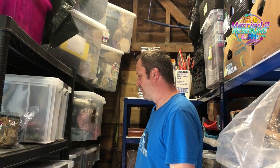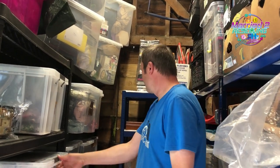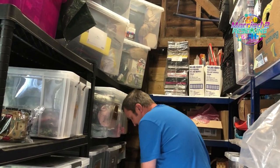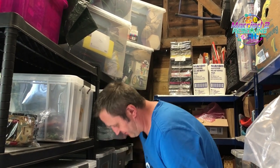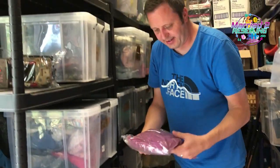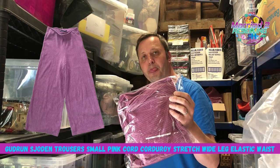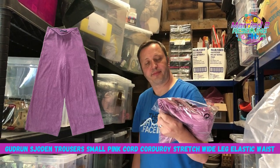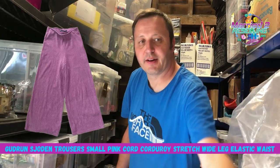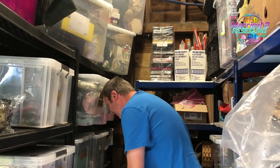And then finally, Gudrun Sjödén trousers. They are size small, pink corduroy, stretch, wide leg. That's them on the top. Oh, yes, so it is. They cost £1 and they sell for £23.99 and they're going to America via GSP and they've been listed less than a week. Nice. They were £1 on the pound rail in Oxfam.